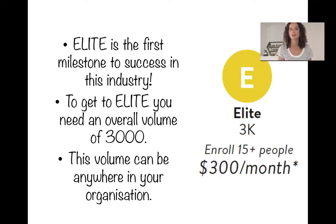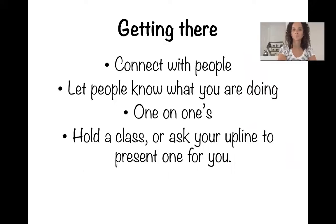And you will see people get to elite when they're not even sharing the oils at all, just simply from being on LRP and from their upline placing people under them. So it doesn't matter where the volume is, as long as it is under you. If you get to 3,000 in volume, then you get to the rank level of elite. Elite is around $300 a month. Obviously it starts out at less than that and grows as you progress through that rank.